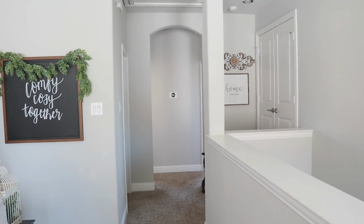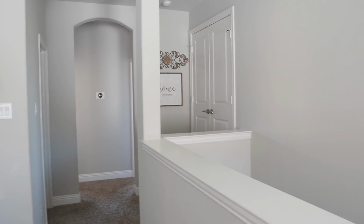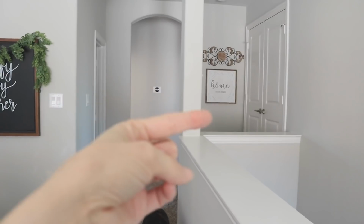So from this standpoint, you can see that is a closet. That's the game room closet. It's filled with games and all kinds of things. And then this door right here is another bathroom. And then through there, there's a guest bedroom, and through there is the craft room.